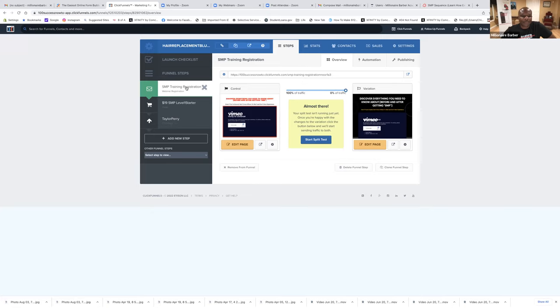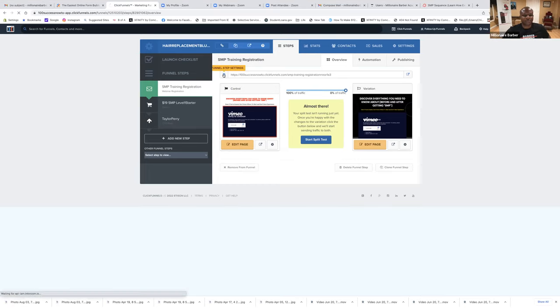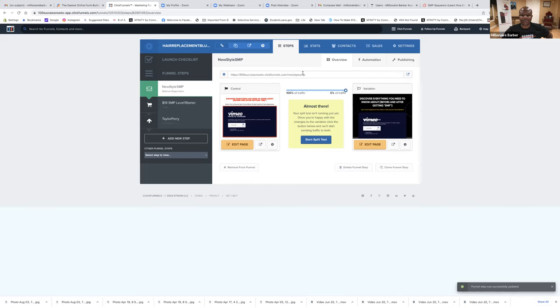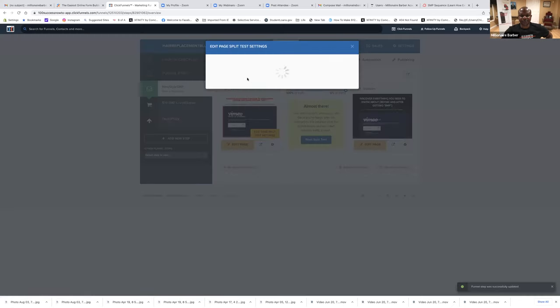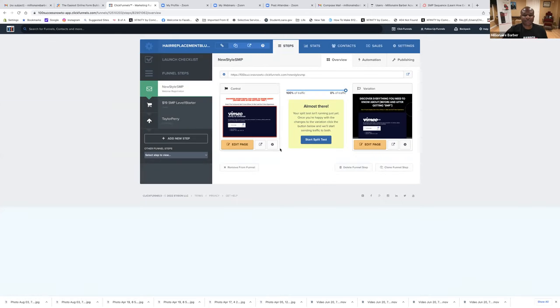So now I can name it whatever. So when I click on this gear right here, new style. All right. So when I put that there, I'm going to copy it. And on this path, then you got to update the funnel. It's a lot of clicking back here. What that did, that changed the name, New Style SMP. Now I'm going to go down here and click this gear. New Style SMP, I'll put a number one right there. Now I'm updating this. So now what I've done, I've named this funnel New Style SMP. So now I'm going to edit the page.